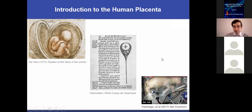And that is no longer science fiction. It's a possibility to maintain the life support of, in this case, a lamb fetus for almost a month outside the body, at a stage of maturity where they're not capable of breathing by lungs. So this technology is emerging, but they're all united by this cord, by this connection to the mother, and the support is provided by the placenta.